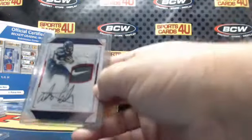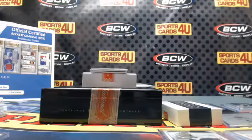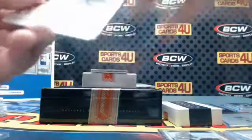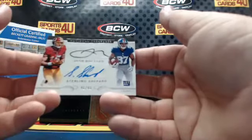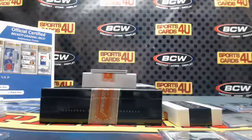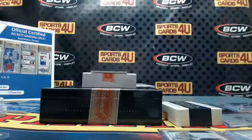Not another random. Dual autograph, /49 Redskins, Josh Doxson. Giants, Sterling Shepard. Emerald, three color patch autograph, 8/19. Browns. Jesus. Corey Coleman.